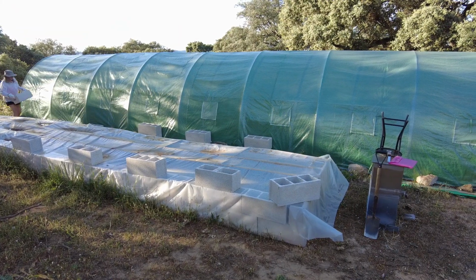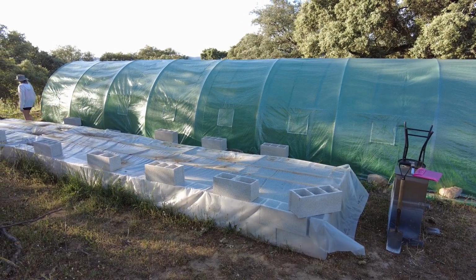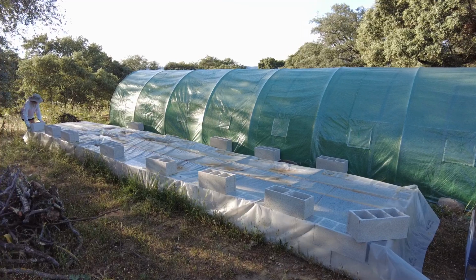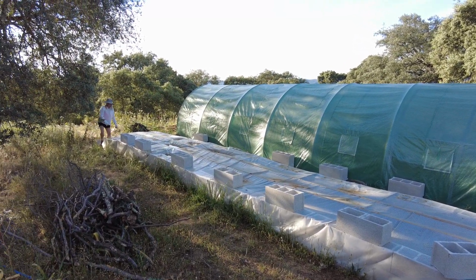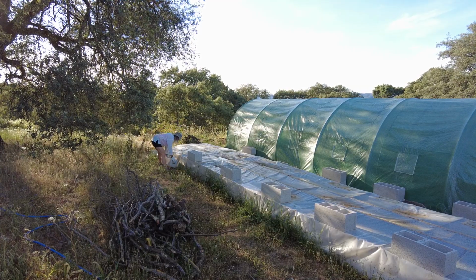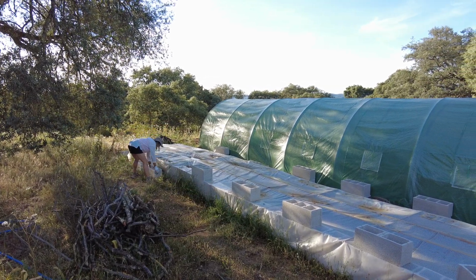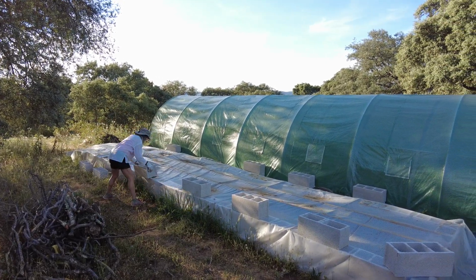At the end of February, that is more or less 10 weeks ago, we started this project: sheet of plastic, then cinder blocks, and we filled half of it with sand and the other half with soil, and we have placed 1,000 cuttings in it. We water it regularly, and today is another opportunity to see what is really happening.